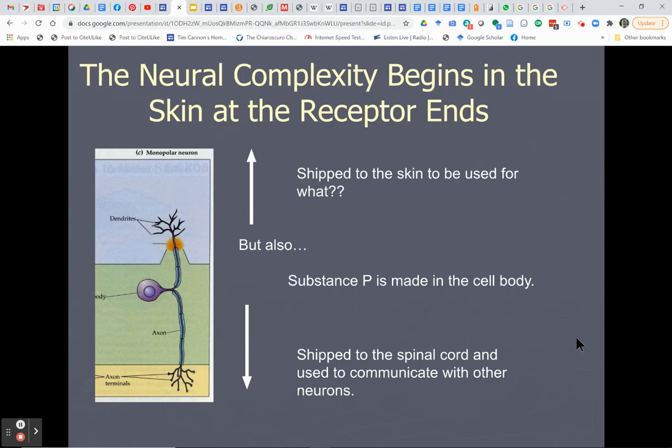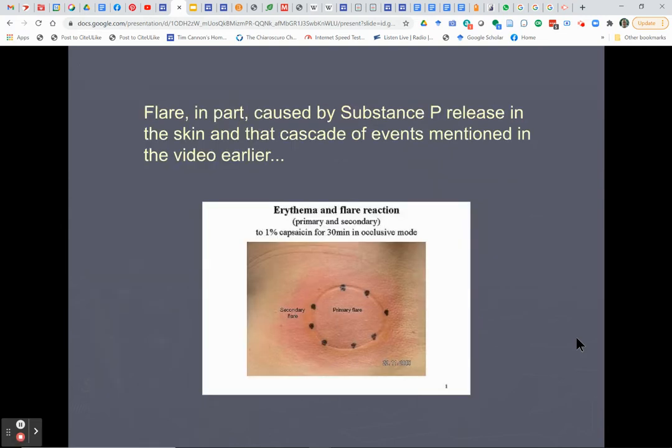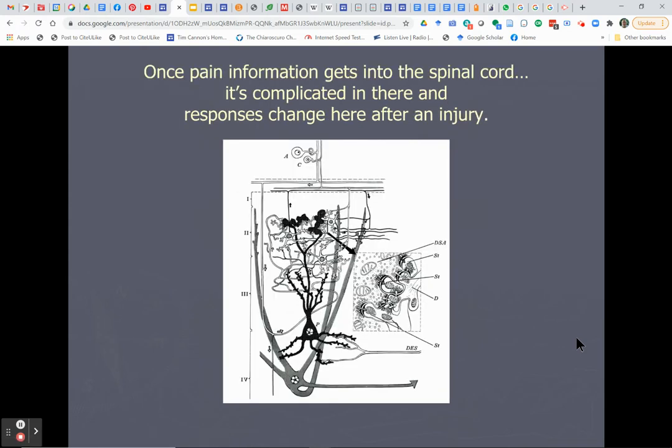Why? Now, if we were doing this live, I would crush my skin for you. I would take out forceps. I would crush my skin. And a cavalcade of events would occur that causes a red blotch on my skin. That in part is substance P coming out of your sensory neurons. And it can be important to increase pain sensitivity after injury.